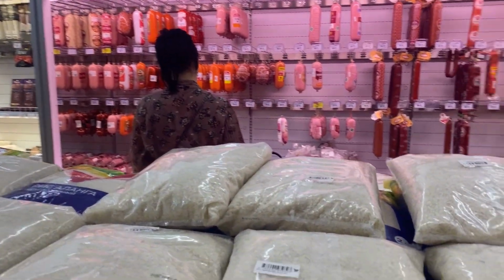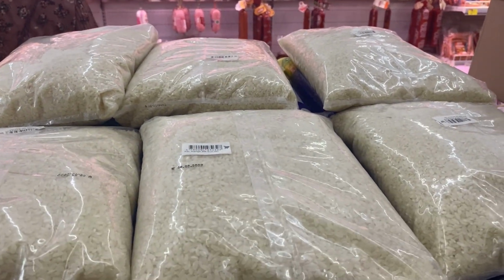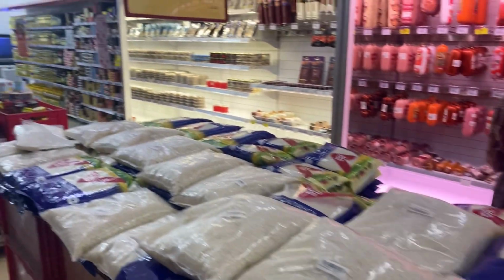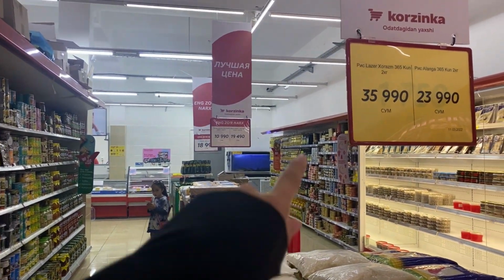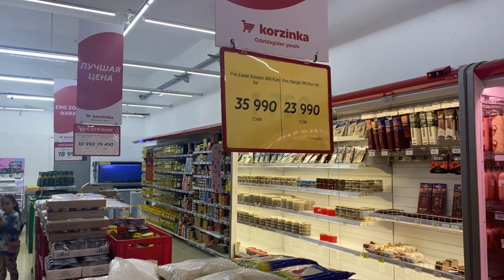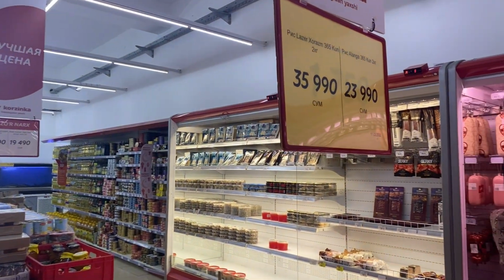This is the rice, 3 kilos of rice. Alanga is the name of this. Per 2 kilos, it's maybe 3.5 cents.